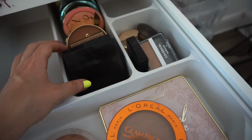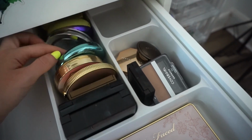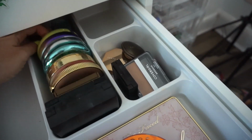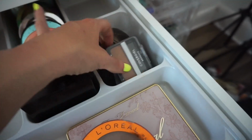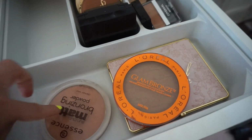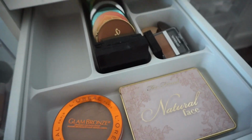I'm thinking that might be it because these are all more on the higher end side. Then I have my Butter Bronzer by Physicians Formula, which I'm not interested in using this week. But that's pretty much it for here. When I do my full face of CoverGirl, this is going to be the one I pull out. You guys know I'm obsessed with this, but I want to give it a little bit of a break because I've been using it a lot. Yum. Okay, I love this drawer.